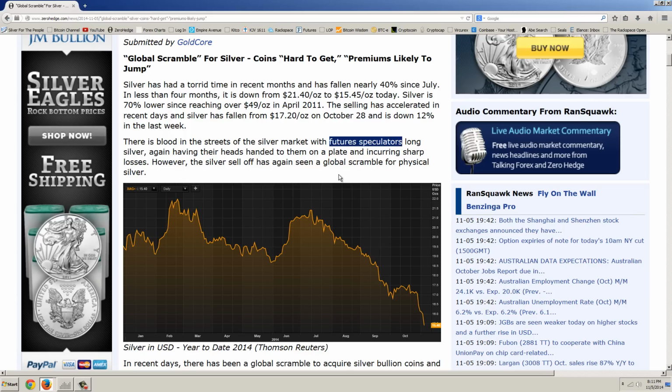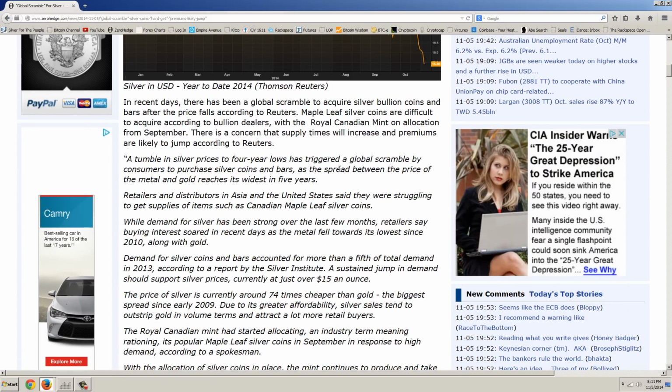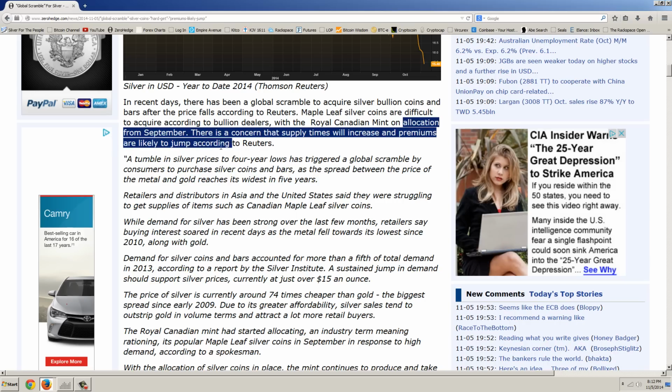However, the silver sell-off has again seen a global scramble for physical silver. In recent days, there has been a global scramble to acquire silver bullion coins and bars after the price falls, according to Reuters. Maple Leaf silver coins are difficult to acquire, according to bullion dealers, with the Royal Canadian Mint on allocation from September.